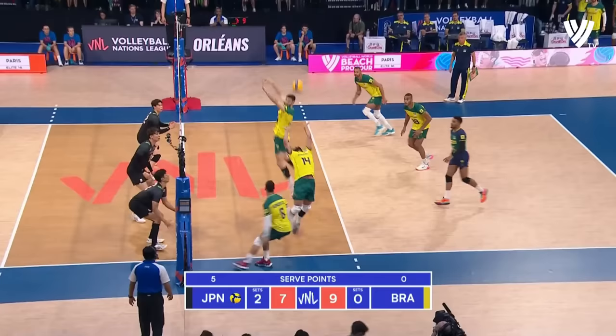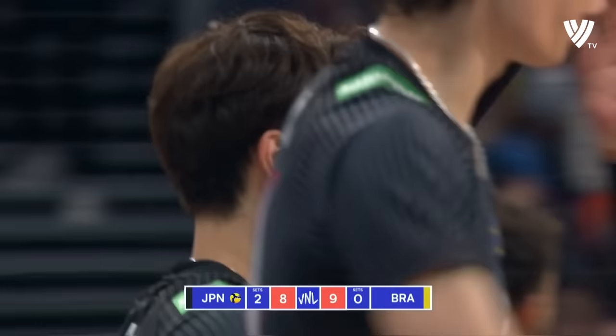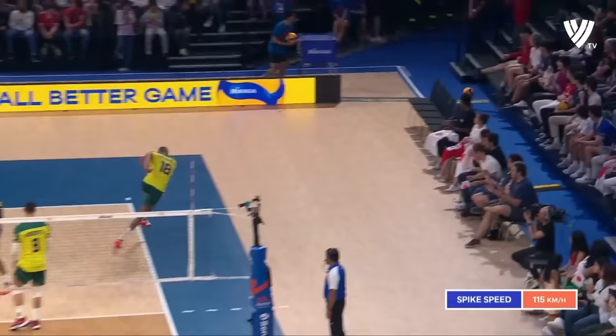Good first touch by Sakita. Now Ran Takahashi. Off the hands, lovely angle. Tough one for Honorato. Better pass. And a decent swing as well by Ishikawa. So Luka really serving into the other seam, to the 6-1 side of the court, but that frees up Ishikawa to get into attack just that little bit earlier, where he can play over the block into the deep corner.